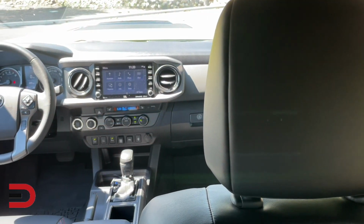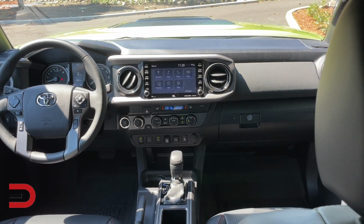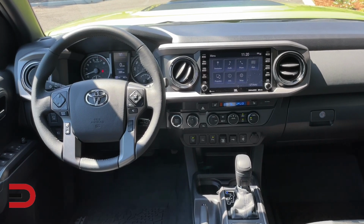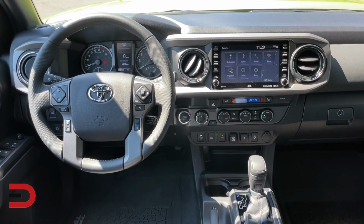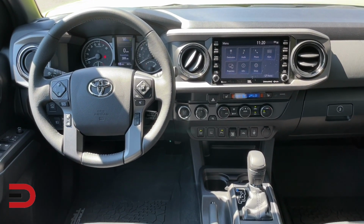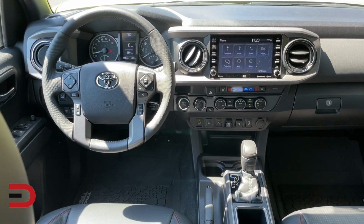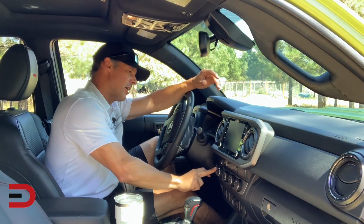In here is just plastics. There's nothing special about the interior of this. Again, top of the line. Looking at 48 grand. And this is what you get. Come on, folks. So real basic climate controls, heated seats, no ventilated seats.